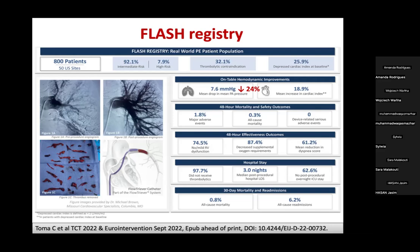Did you hear so far the presentation by Leo? Yes. So in your opinion, what is lacking from this slide? Is there any more information you would like to have, or is this slide sufficient in the information it's providing regarding this device for pulmonary embolism? I think less information.